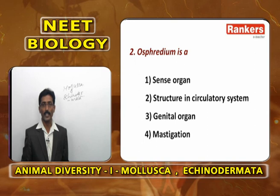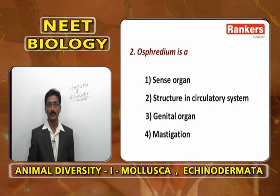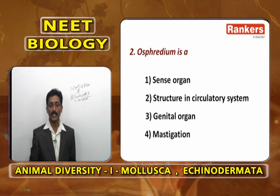Osphradium is a sense organ, structure in circulatory system, genital organ, or mastication? What is meant by osphradium? It is a leaf-like structure. What is its function? It helps to test the purity of water. So here the answer is sense organ. Now the next question.